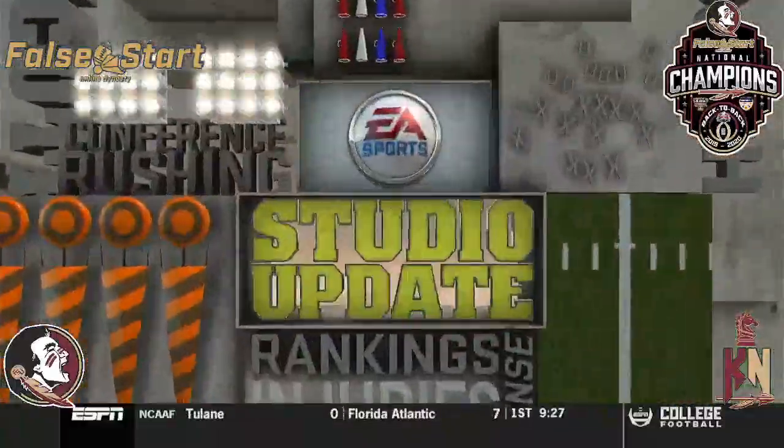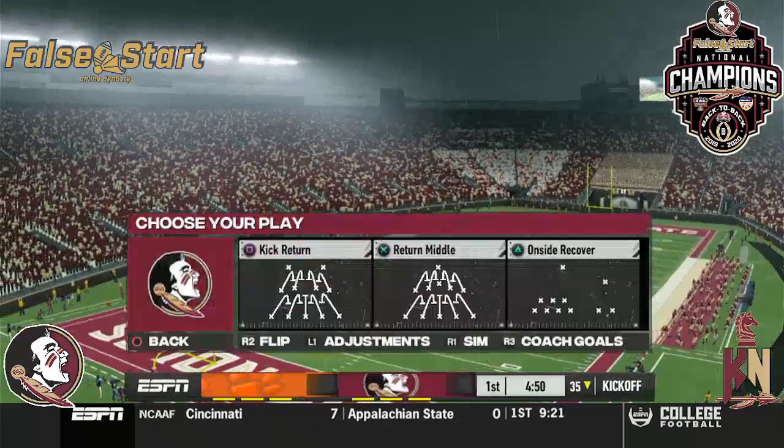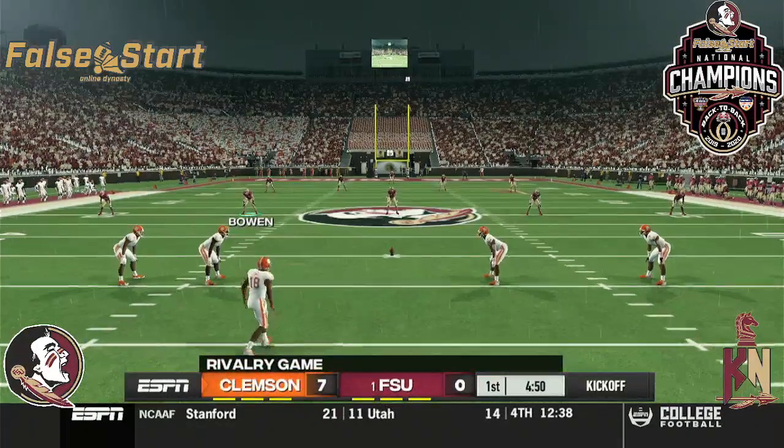Here's an update from the studio and Reese Davis. The Hurricanes were ranked number 13. They took care of business and they should hold their spot next week.